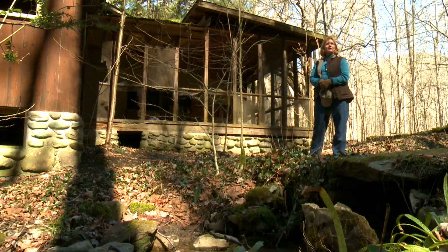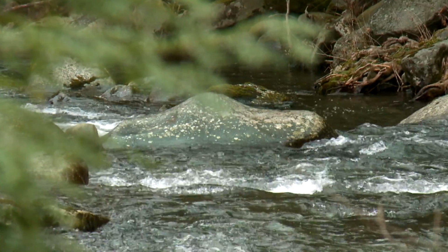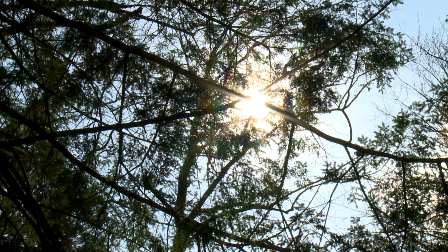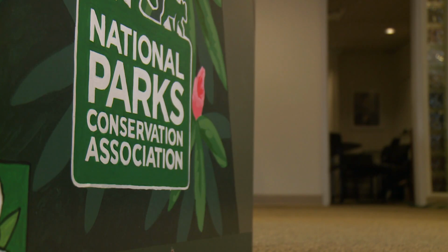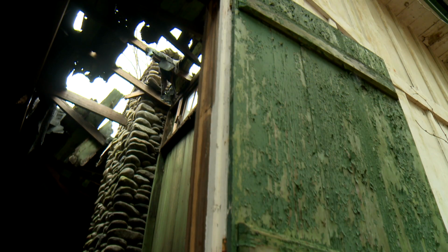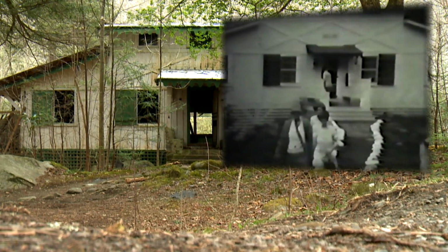Others felt just as strongly the best way to enjoy nature in Elkmont is to remove the cabins and let nature take over. The lesson that you learned from Elkmont is that there were no bad guys. They were all doing it for the right reason. Don Barger with the National Parks Conservation Association says Elkmont's future was torn between a mandate to preserve nature and another to preserve history. The Park Service, they weren't on one side or the other. They were essentially trying to figure out what's the best resolution.